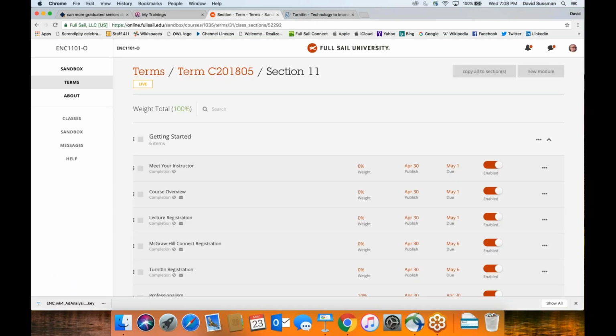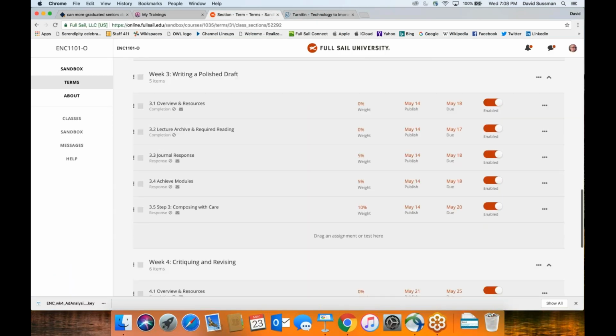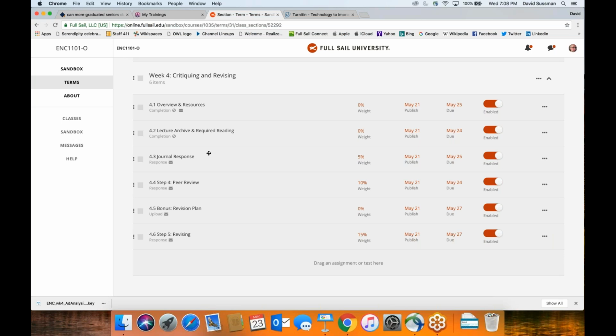So here's a glimpse of where we are. We're here in week 4. Your usual activities continue here. So there's that final journal response. There is no achieve module. Your week 3 achieve module, when you finished it, you're done. So that disappears. In its place, though, we have peer review, which has already been open since Monday.